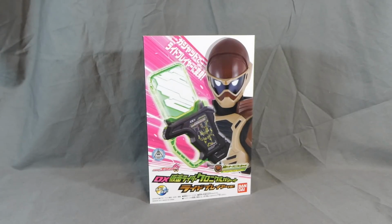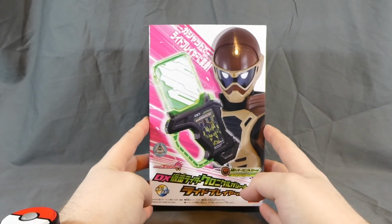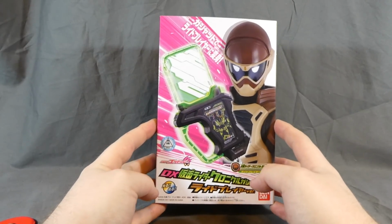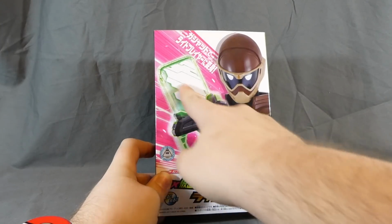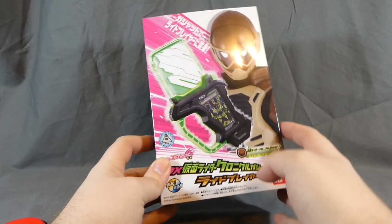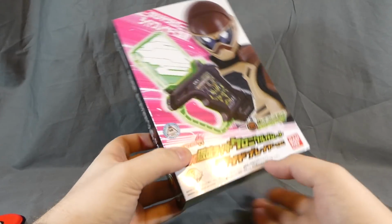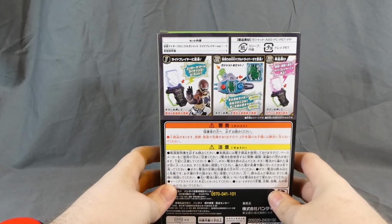Because we need more versions of this. But this one's actually super cool. This one is based around the version that the ride players use as opposed to Cronus' actual Gashat. So it has this ride player character on the screen instead of Cronus, so that's a pretty cool little detail. Plus, of course, as a premium Gashat, there's tons of voice clips and stuff in here as well. So, pretty much what we have come to expect.